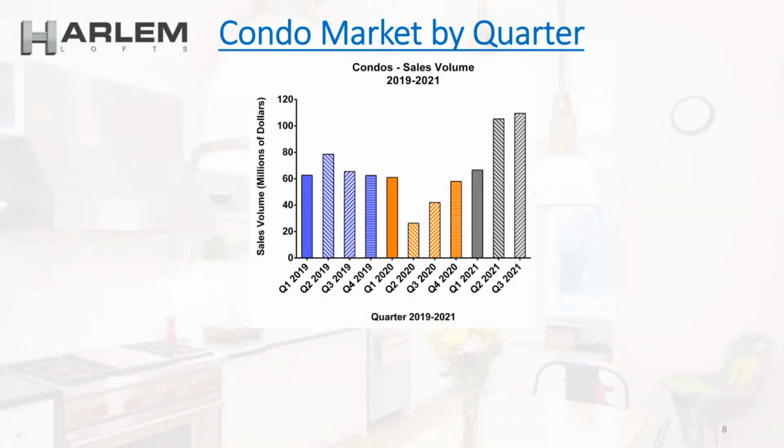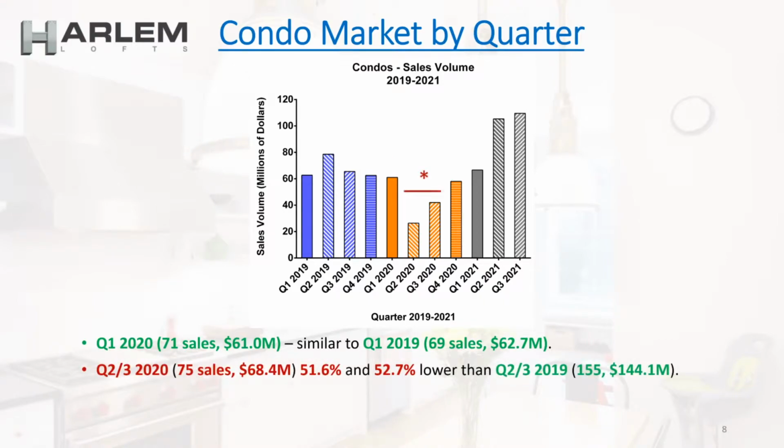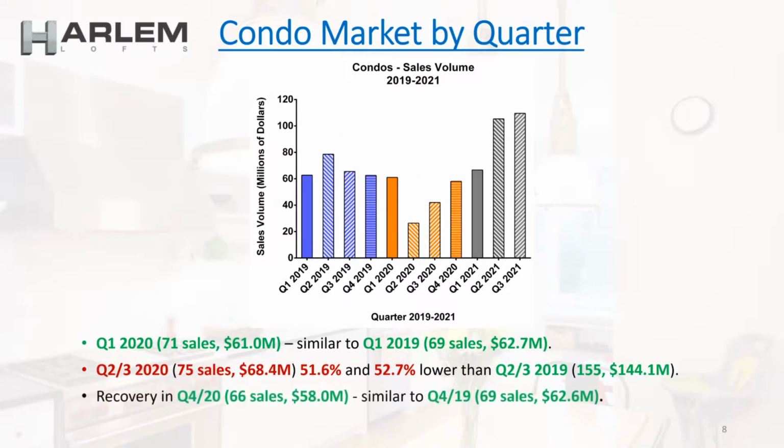If we look in more detail by quarter, let's break it down. As said, quarter 1 2020, we saw 71 sales, very similar to quarter 1 2019, 69 sales. Quarters 2 and 3 2020, just 75 sales. That was about 50% down on quarters 2 and 3 2019 when we saw 155 sales. If we go to the recovery in quarter 4 2020, when we saw 66 sales, very similar to quarter 4 2019, 69 sales.